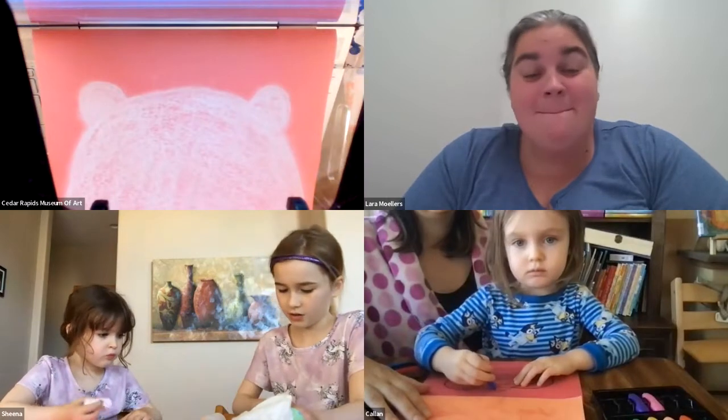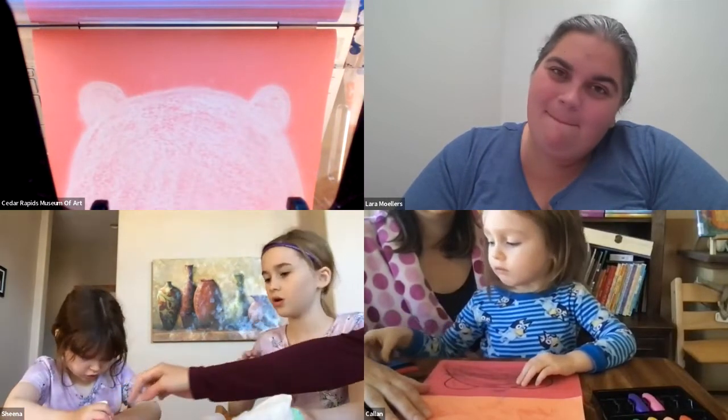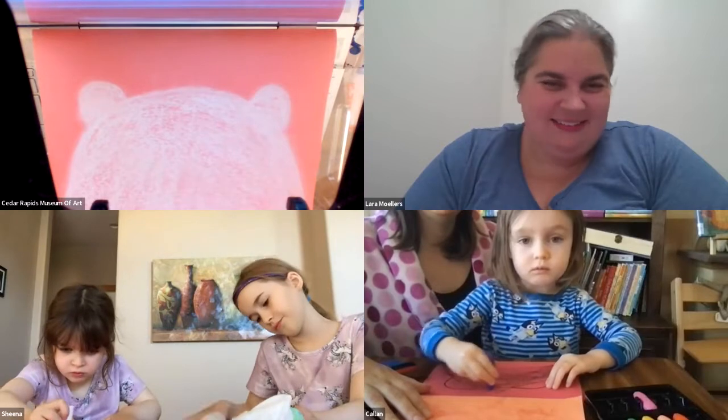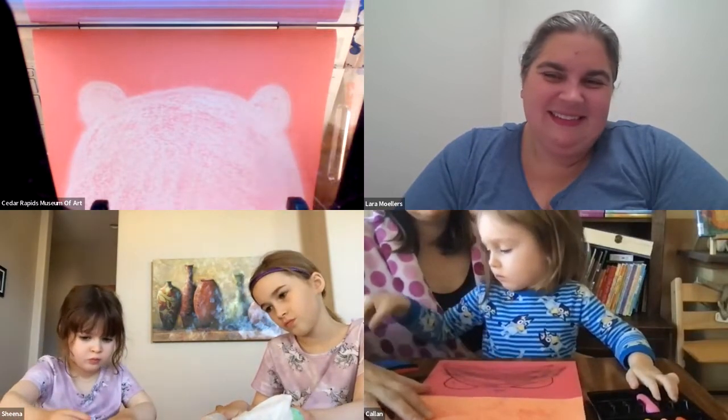You guys have a bear? I'm drawing like this flat. Oh, she's going to draw the ears first. Sometimes it's easier to draw the outline with the pointy end and then fill it in with the side of your chalk or pencil. All right.